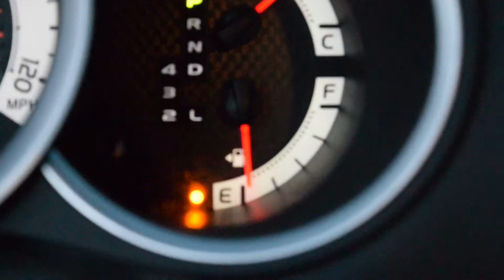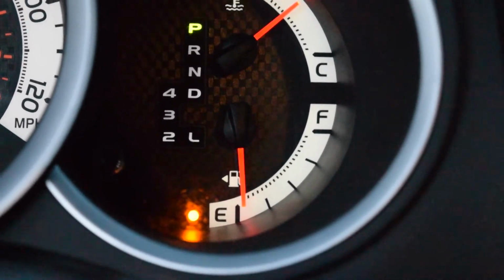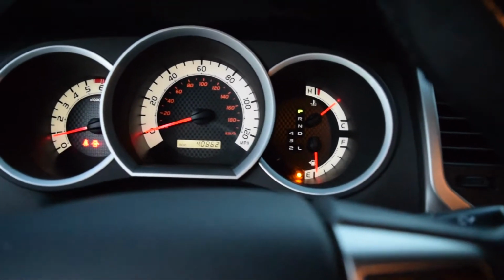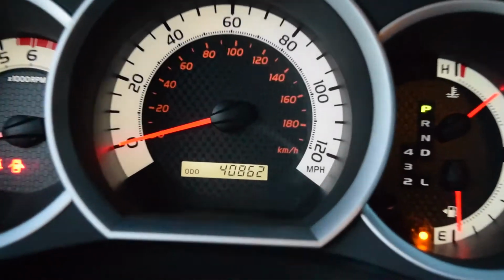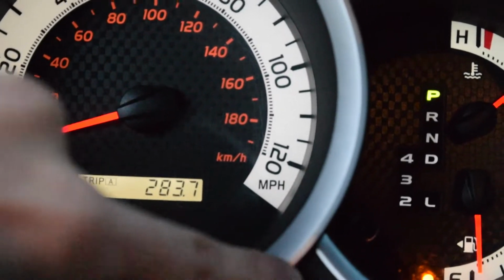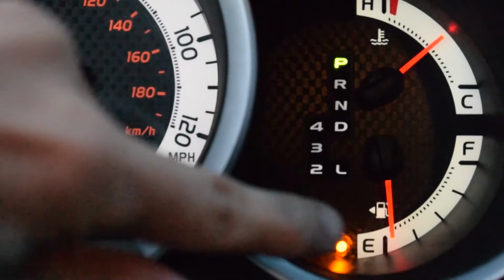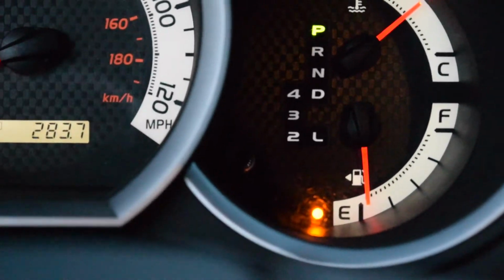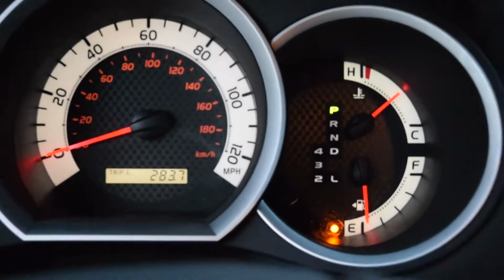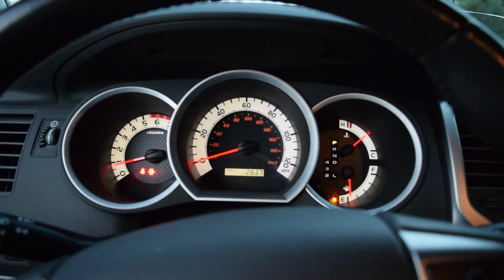that right there. Cannot stand how inefficient the Toyota Tacoma is. It's on E, no trip calculator, and the only way to tell my miles is right here. 283, basically 284 miles, and I'm already on empty. I'll probably make it down to the gas station, which is maybe 10 miles away, and we'll be at maybe 290 miles, if that. Running on E, have to fill up 21 gallons.